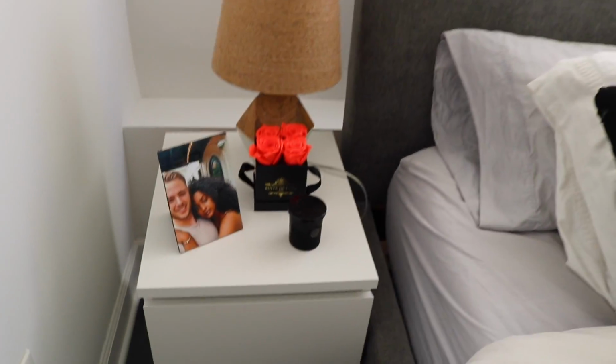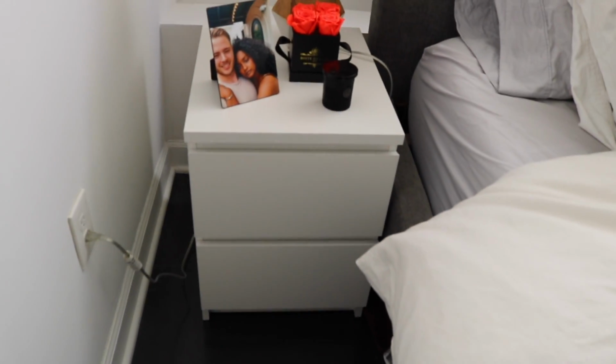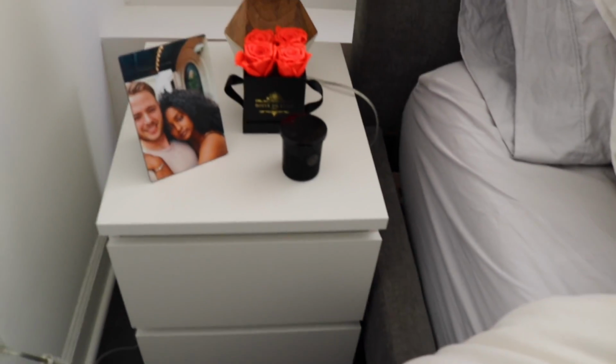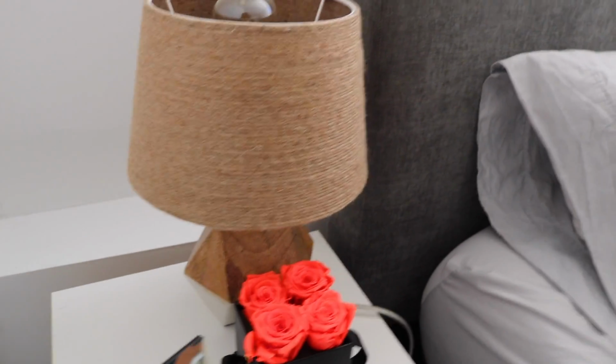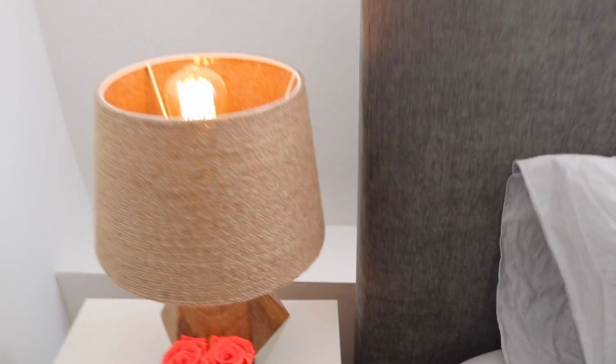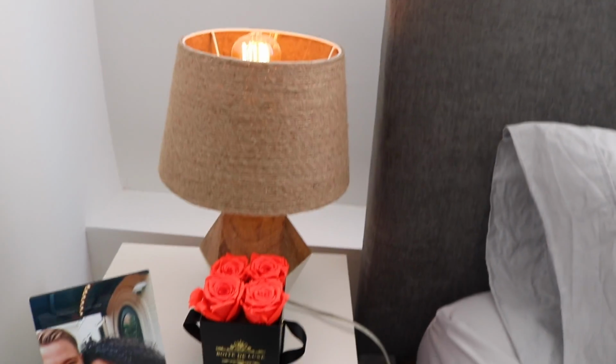So the side table is from IKEA. It has 2 drawers where I keep things in there, like my Kindle, and I got these awesome, I don't know if you guys can see, side table lamps from World Market. I thought they were awesome, and I don't know if you guys can see, but when I turn the light on, it has kind of a warm light to it.